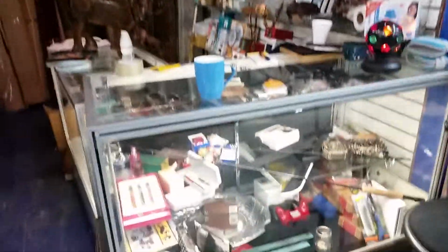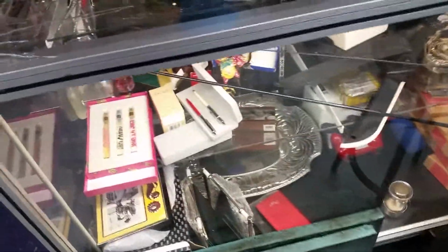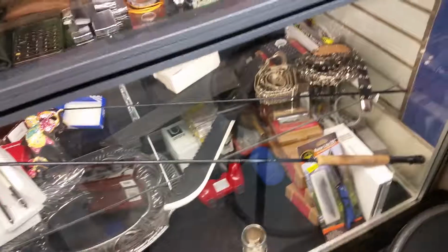Okay, there's my neighbors. Now, what do we got here? Okay, so we got some different collectibles in here. We got some knives, machete, belts, radios, Zippo lighters, clocks, Ray-Bans, glasses, perfumes. We got some nice frames here, pictures. In this other showcase, we got some original African art. Some brass pieces, brass knuckles, different things here.